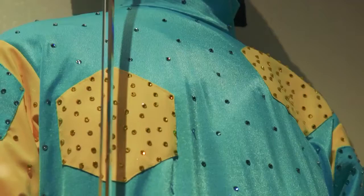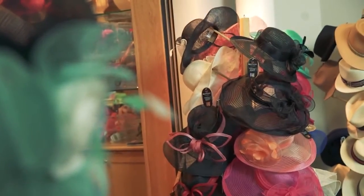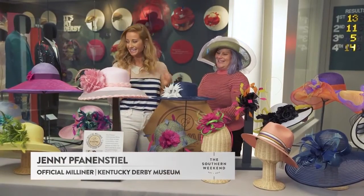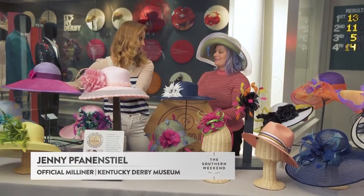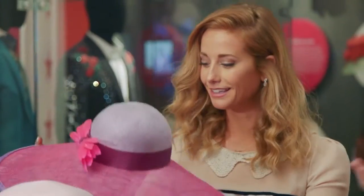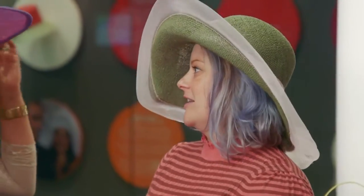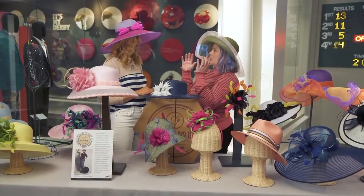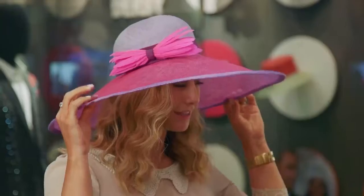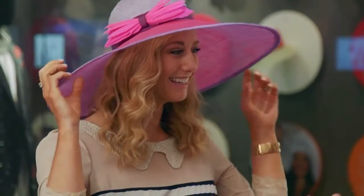I also got the chance to experience another Derby tradition, the hats. So when I think of the Kentucky Derby, I think of horses, and then I immediately think hats. So you're the leading expert on hats. What goes into picking the right hat for the Kentucky Derby? Well, there's lots of different types of hats. Of course, the big brim, like the one you're picking up right now, is a classic derby hat. It's perfect for the springtime when the derby takes place. It blocks the sun and keeps you cool. And it's just a very nice, feminine, classic look.